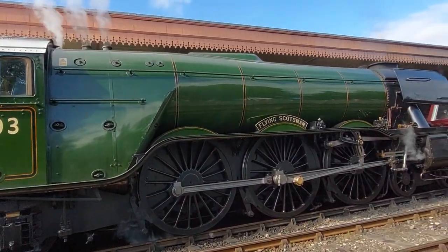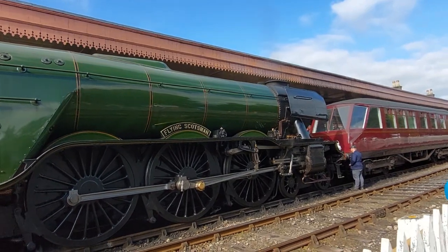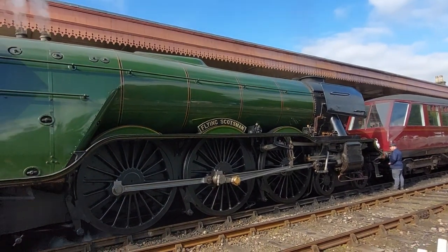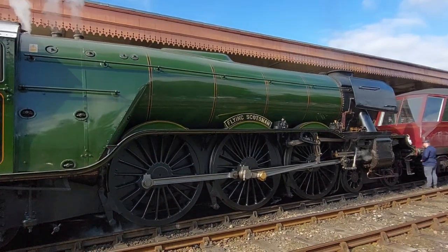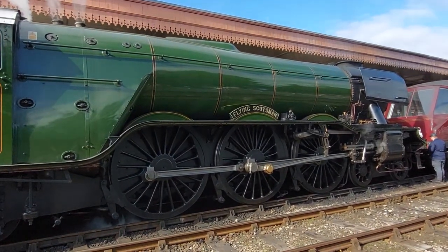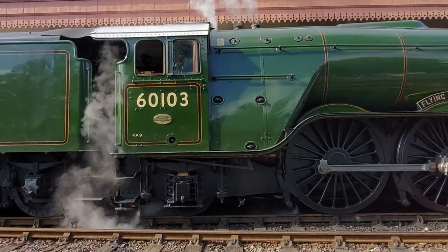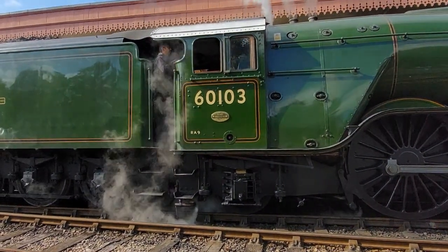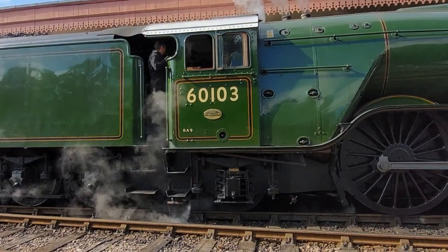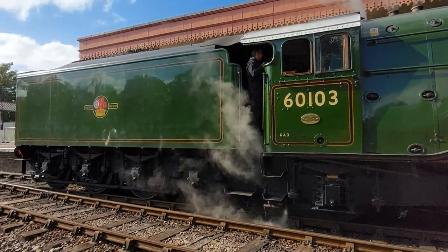The Flying Scotsman here in Aviemore at Strathspey Steam Railway. Now it's on its 100 year centenary tour, so make sure to check out where it is. London and North East. And if you've got a chance, go and see it. And it's the LNER, London and North Eastern. 1923, as it says on the plaque there, 60103.